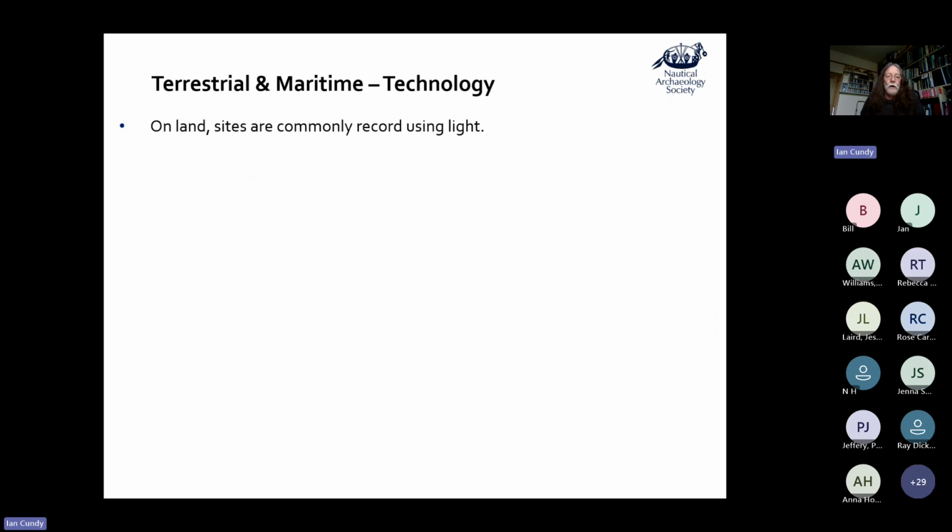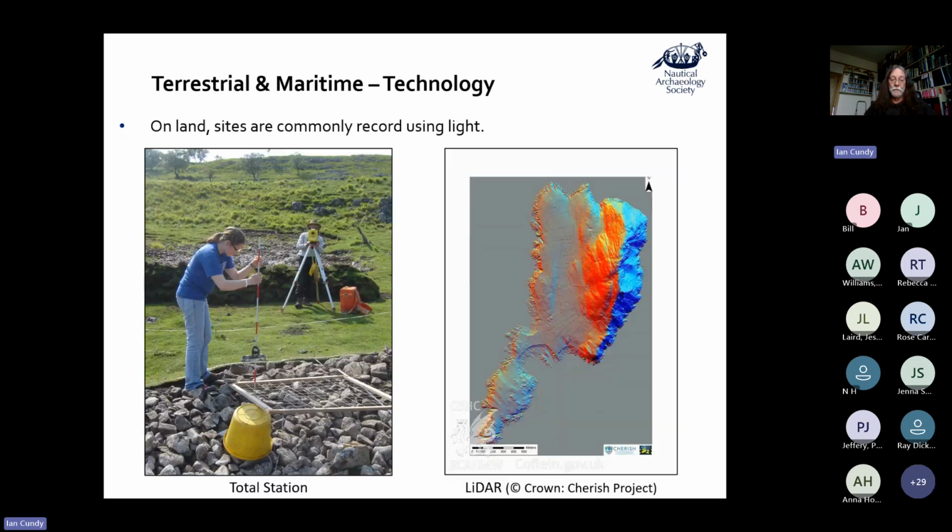The other technical aspect I'm going to talk about is the difference between maritime sites and land sites and the technology that we use. We have some that are common, but mostly they're quite dissimilar. On land, you would commonly use light, and here's a couple of examples. You dig out your total station, you might use LiDAR. Some of you might recognise that LiDAR site as Bardsey Island, in the top end of Cardigan Bay, just beyond the end of the Llŷn Peninsula.